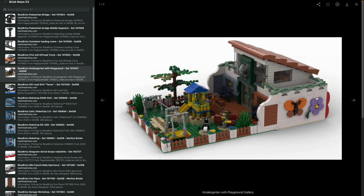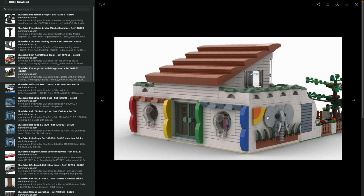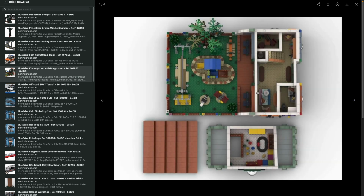It's very beautifully done. As always, again, it is a BlueBrixx special, so don't expect any prints or stickers. Everything that you see here is brick built, right? The butterflies and the flowers and the elephant, everything is brick built. And yeah, it looks quite nice, looks very friendly, and is something that I think could make your city a lot more beautiful.